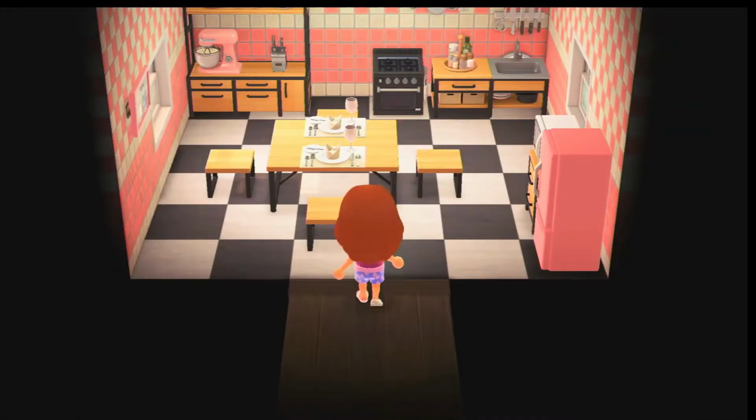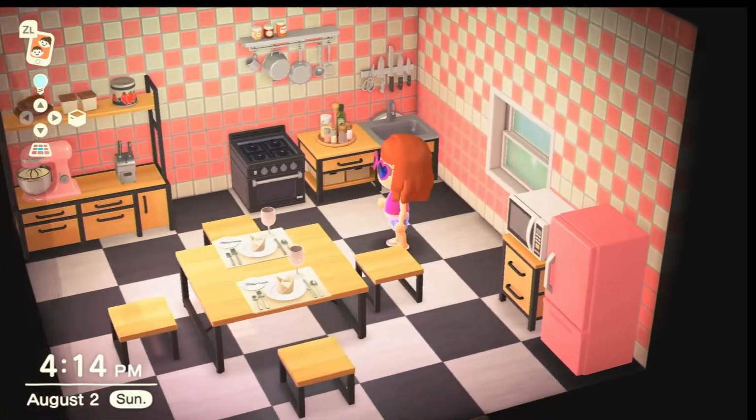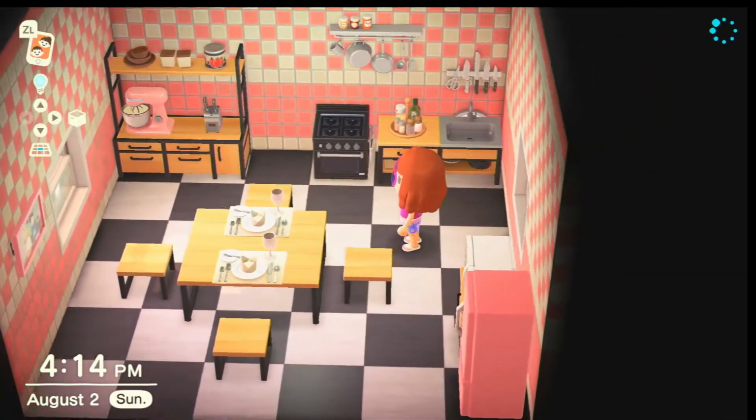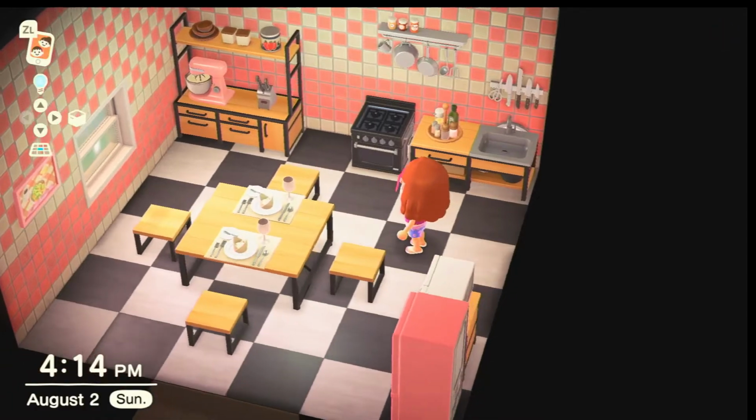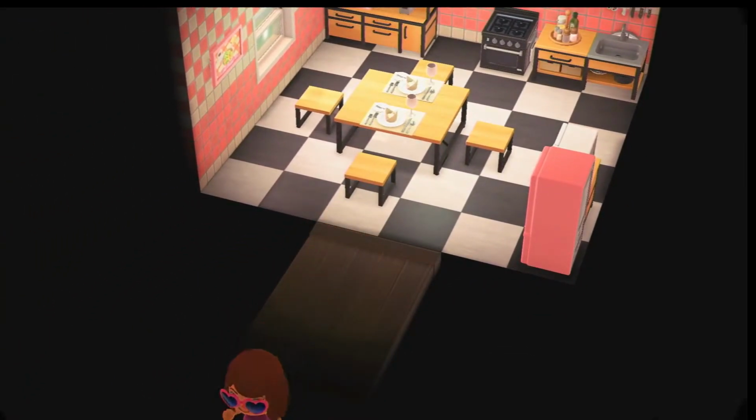And then in the back there is my kitchen. I decided to go with a fun pink theme, definitely something that I couldn't have in my everyday house. So it was something fun for the game that was different and quaint. I do love that ironwood set. I think that's something I would actually have in real life, so I definitely used that.